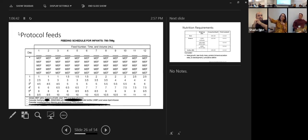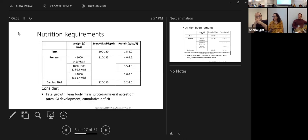Now on the bottom, there's a little hint as to meeting our nutrient requirements and what we're going to do. We start fortifying our donor milk, our mother's milk, but this baby is going to be getting a unique fortifier. When we're starting this protocol, this is what we're looking at for our enteral goals. Jeremy talked about the parenteral.